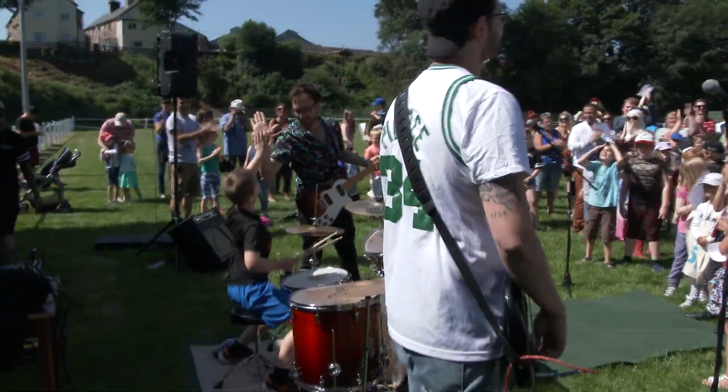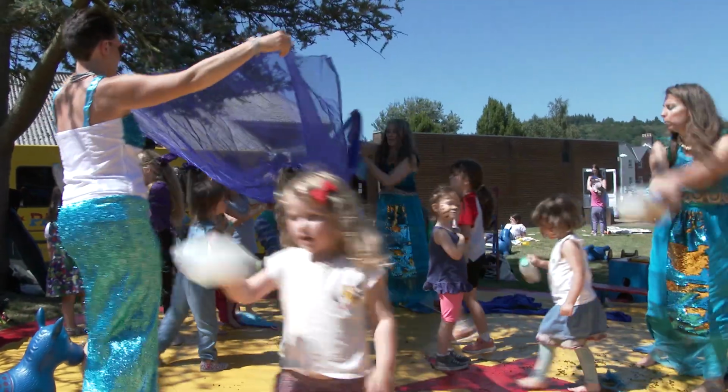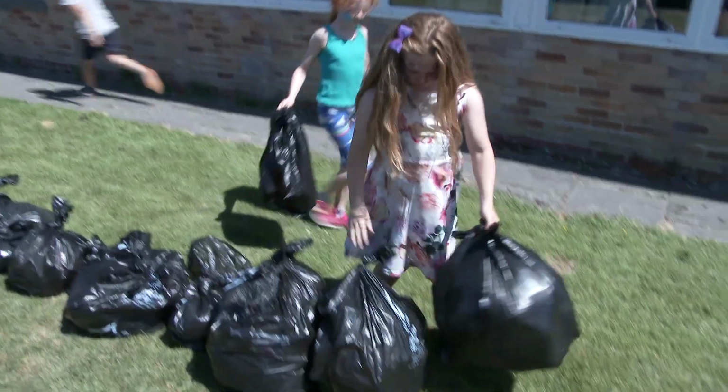It was then everyone over to the community centre for more fun and games. And then you pick it up. And a large jellyfish made out of plastic bottles. All the while raising awareness of the detrimental effects of plastic pollution.